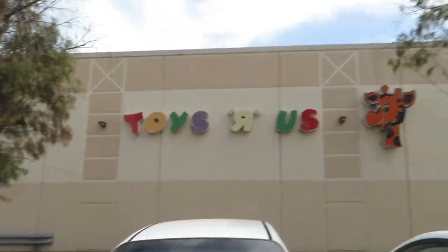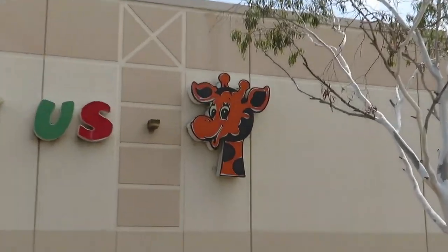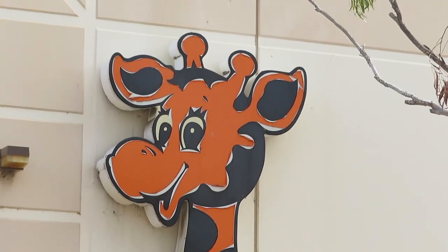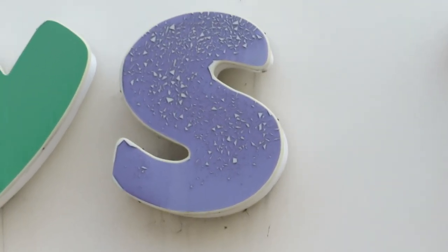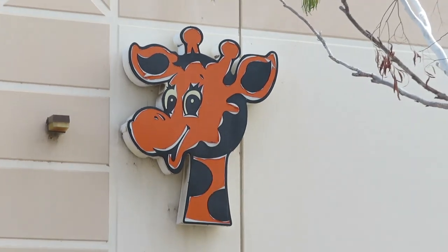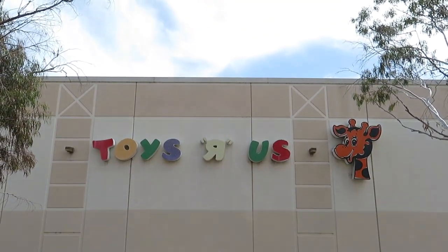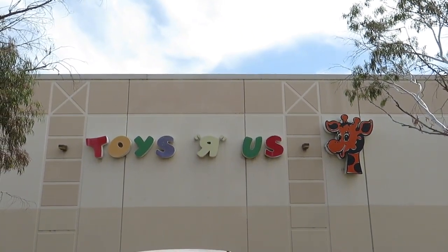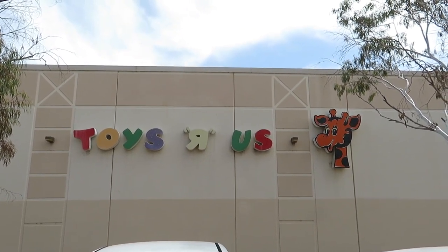I'm at Tea Tree Plus. Yep, this is Toys R Us. Believe it or not, this is the same old signage from the 1990s. The S has truly seen better days. And so has Jeffrey. Yep, that's correct. Toys R Us is closing all its doors in the United States of America.